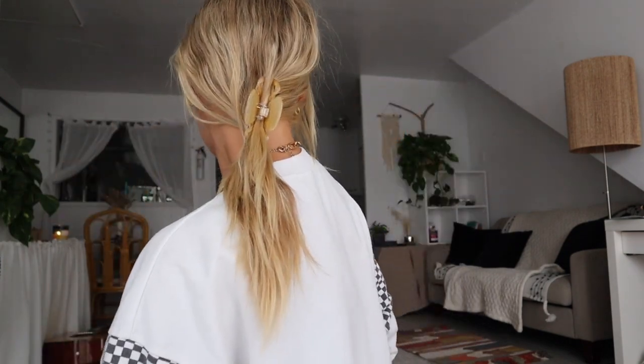I'll notice that if I keep my hair up like this, I'll start to get breakage right where my hair is in the ponytail. So I opt for something like this, or even a big banana clip to keep your hair back. I will do it something like this. And that's just how I'll keep it for the day, and it's relatively cute.